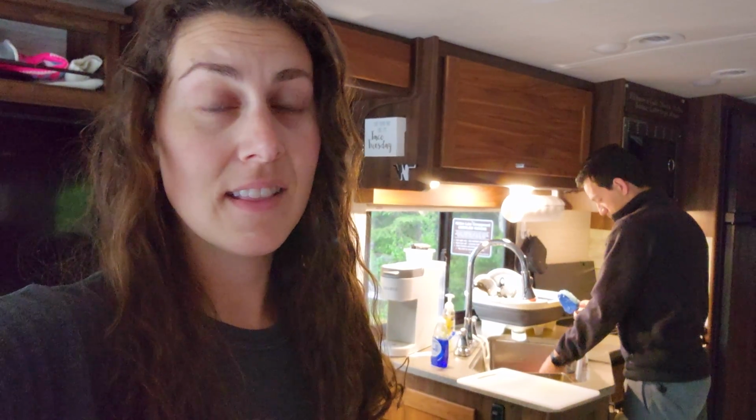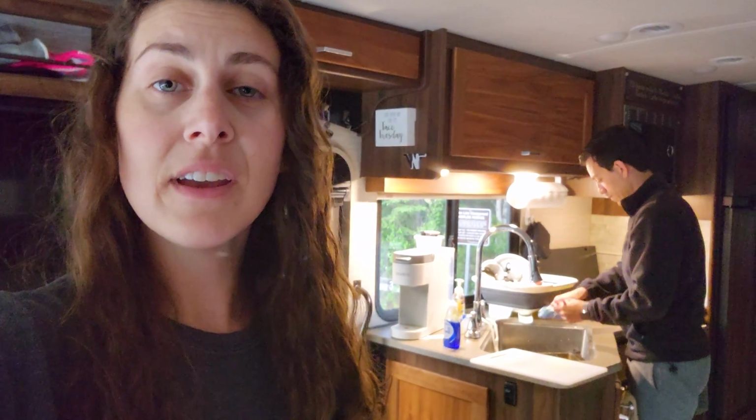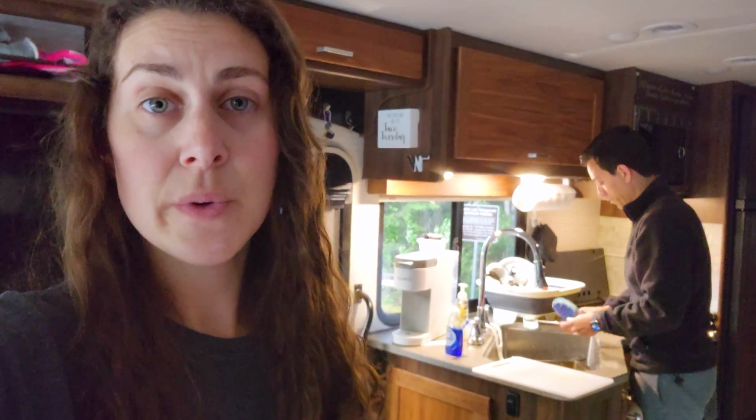We are at Hidden Lake Campground. We're getting our rig cleaned up. We're doing dishes, getting ready to get back on the road as we head down to Seward.